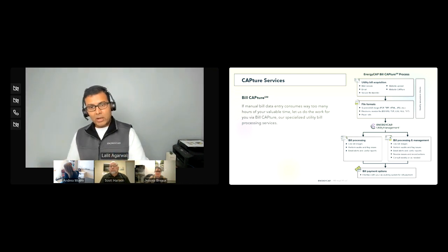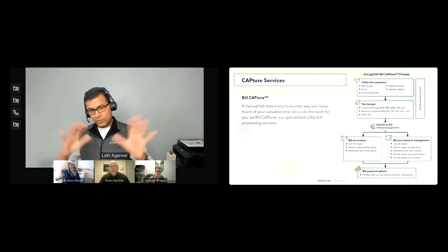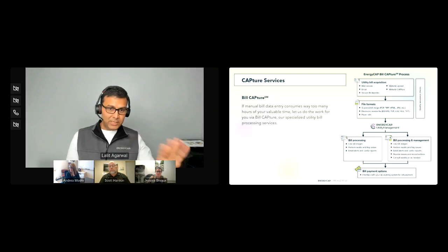And just want to give a quick high-level overview of the bill capture service, where the information, either an image or a piece of paper, is received by our team, and we take care of all those kinds of formats that you see on the screen, and we bring that data into Energy Cap Utility Management. That's the solution that we have. And once we have that data, we do all the analysis and create those opportunities for you to do further analysis before the bills are paid. So just wanted to give a very high level view of what the bill capture process is that you have seen in the poll, or you've heard some of our panelists mention earlier.